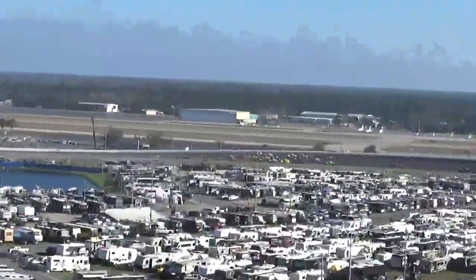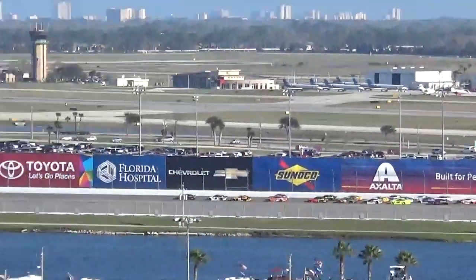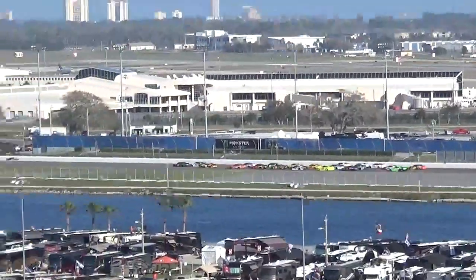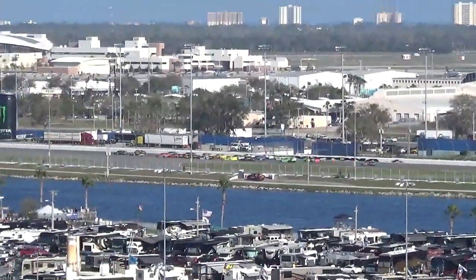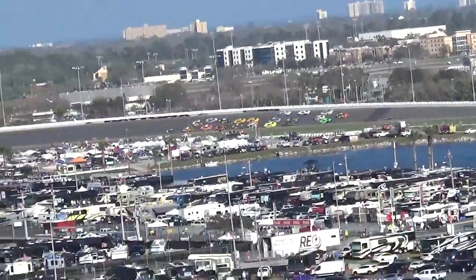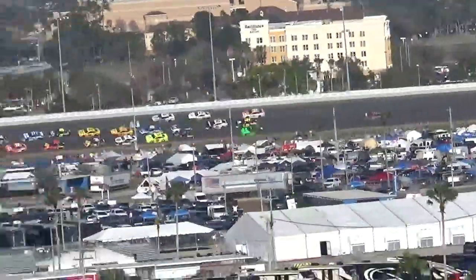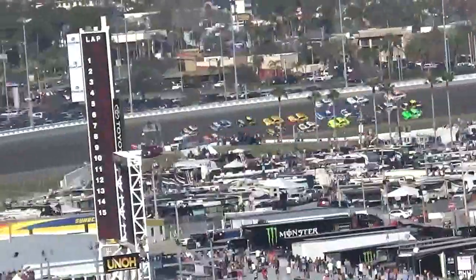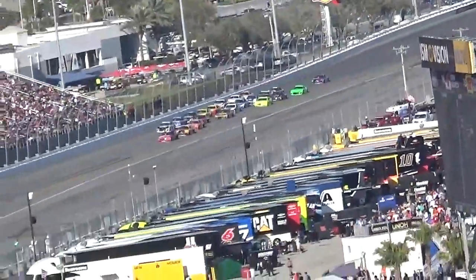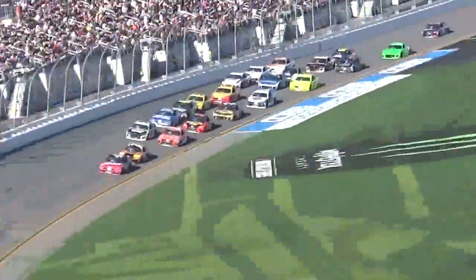Eric Jones to the inside on Ricky Stenhouse. And Eric Jones will get the run and the advantage on Stenhouse off turn 2, although now Stenhouse will lead the outside line. Challenge will lead. Elliott goes to the outside of Kurt Busch, and Eric Jones now will take that spot away. Eric Jones takes the 2nd spot away. Kurt Busch hangs on to the race lead. Chase Elliott, 3rd car in line, leads the outside lane with drafting help from Stenhouse. Ford, Toyota, Chevrolet: Kurt Busch, Eric Jones, Chase Elliott.